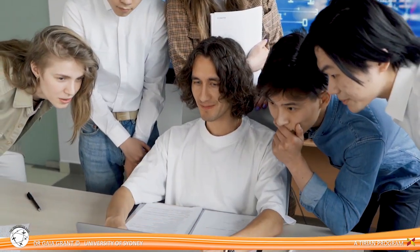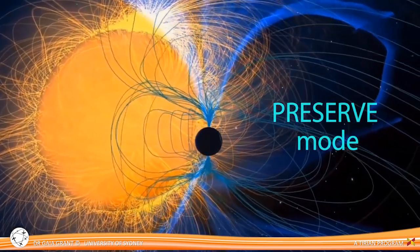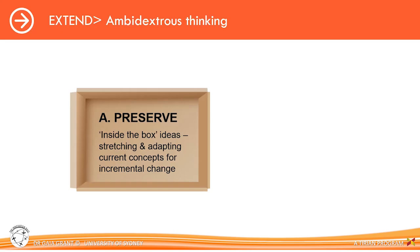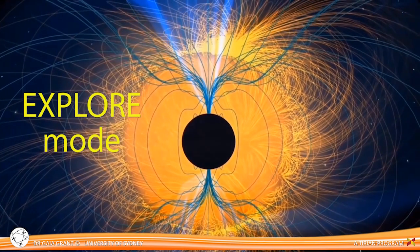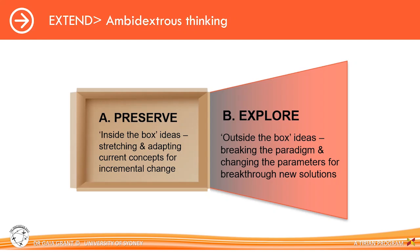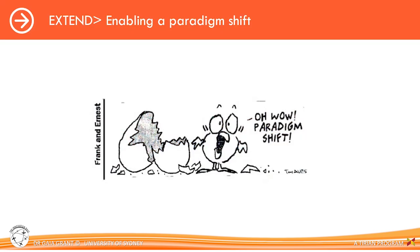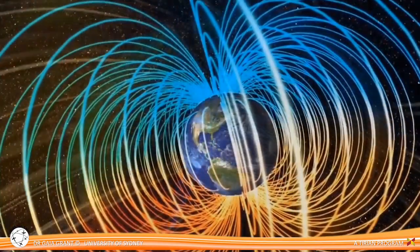First, you will learn how to think in preserve mode, which is developing inside-the-box ideas, stretching and adapting current concepts for incremental change. Next, you will learn how to think in explore mode, which is developing outside-the-box ideas, breaking the paradigm and changing the parameters of breakthrough new solutions. You will hopefully be surprised to consider how differently you can start thinking about a challenge when you are given the tools to extend your problem-solving skills.